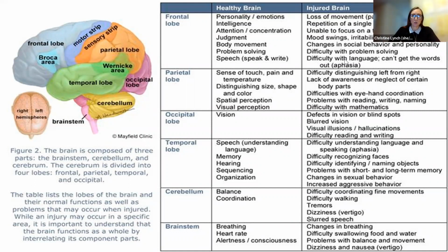So then we have the temporal lobe. So temporal is, I think, of time. So that can be in the sequencing and organization, can be challenges around time. So in a healthy brain, the temporal lobe controls speech, and that's more the understanding of language, the memory, hearing, sequencing, and organization. But then in an injured brain, there would be difficulty understanding language and speaking, but mainly with the understanding of the language.